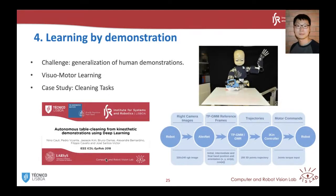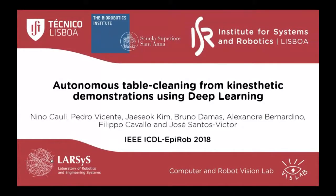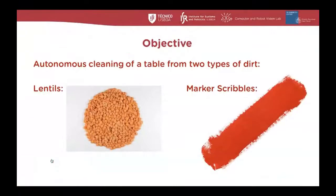Okay, so because we are talking about tools and learning, this is a work that was done by Jezok Kim that I'd like to show you, and this illustrates nicely the combination of sensory motor skills and imitation learning. So if you allow me, this is a video. I don't think the sound is interesting, but here the purpose is to clean a table.